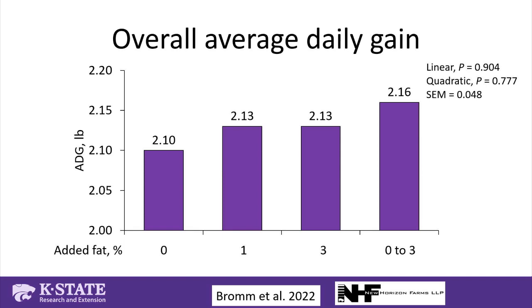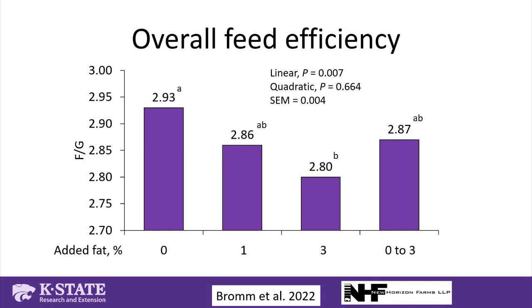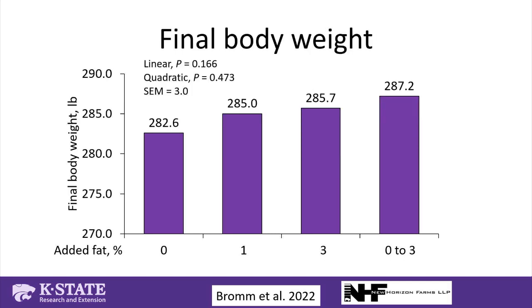And you can see we saw a nice response to added fat. Surprisingly, we got a little bit higher than expected bump with the 0-3% program. But again, you see a nice response to added fat. Looking at feed efficiency, this was more what we expected, a nice improvement in feed efficiency, and that 0 to 3% pretty much intermediate in terms of the response. But when we looked at market weight, we went from 283 to 285, almost 286, and 287 pounds. I want you to remember the final weights of these pigs. They'll come back into play in a little bit.